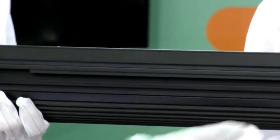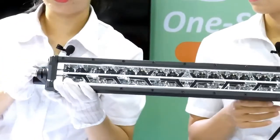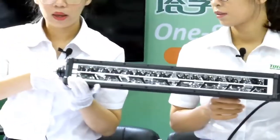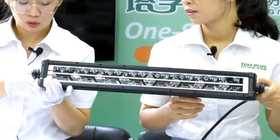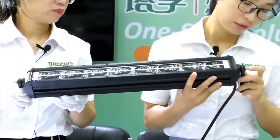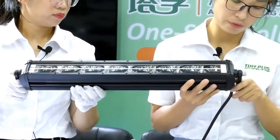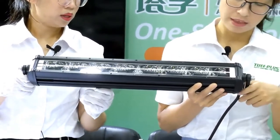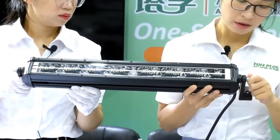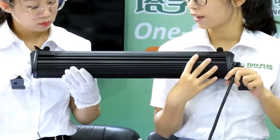Yes, you see, it is very sleek. And for the side bracket, the customer can adjust the angle they want. Yeah, it is very strong. When customers loosen this screw, they can change the angle of this light, and after they set it, they tighten this screw again, and it is installed.